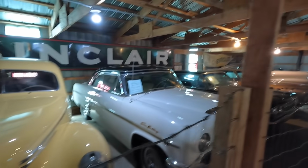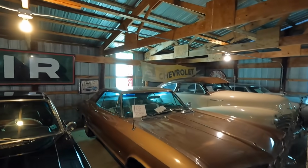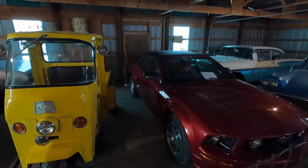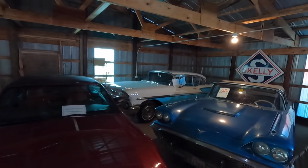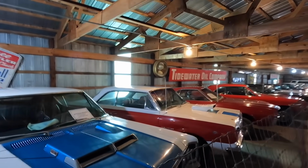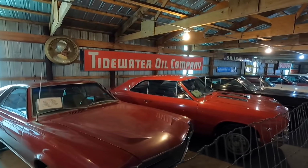Kind of like the way he laid out the colors. I mean, every other car is just a different color. Makes the other ones really stand out. Chevrolet. Well, that's a new one there. Look at that thing. That's no old car. Probably somebody's personal car. Get to drive it. I'd be like, come in here every day and say, I'll take this one home.